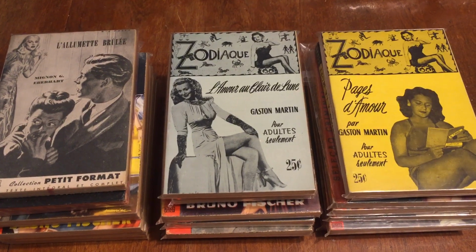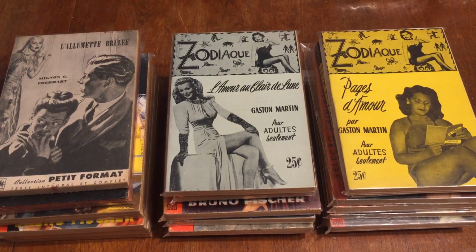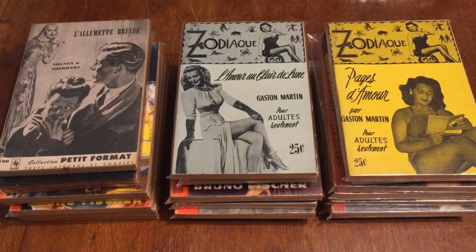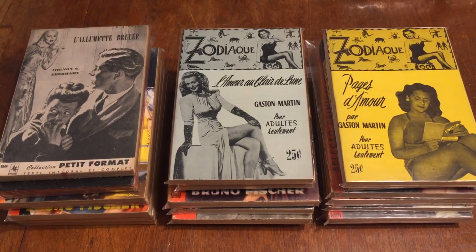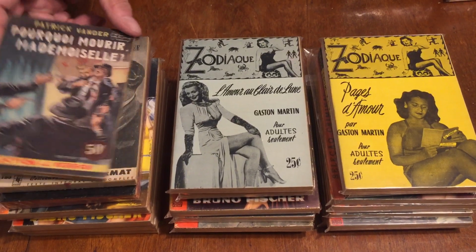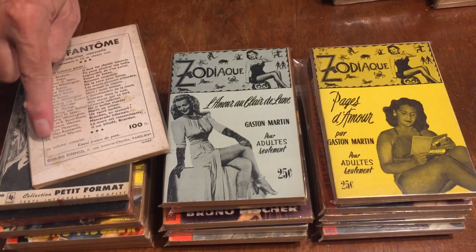The next one here is a French series, Les Fantômes, Collection Les Veroy, and it's by Patrick Vander. There's about 25 in this series. They're published in France, in Paris. Very thin paperback, and on the back there's all the other books in the series.